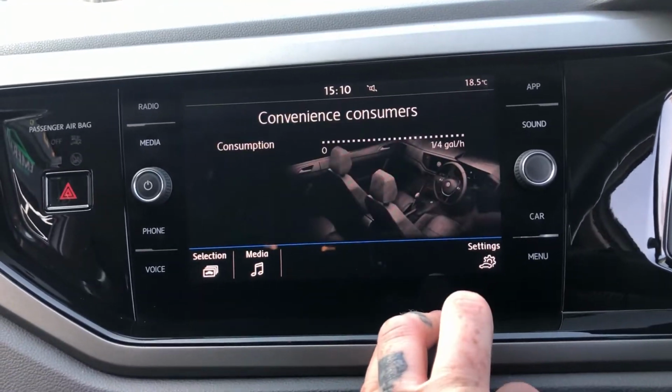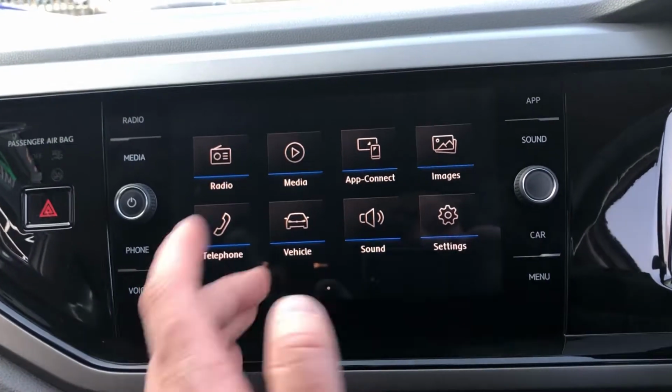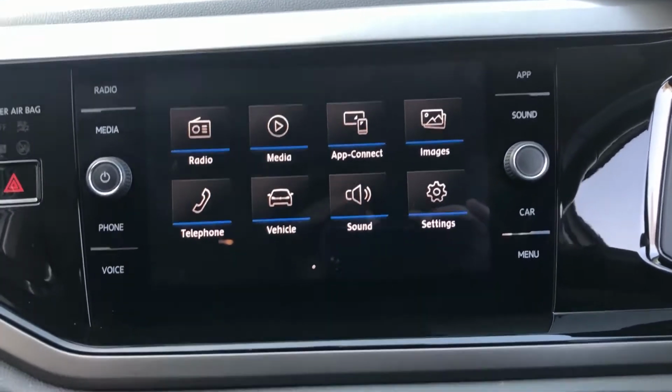Now if you click on car, you can see you can get convenience, and you can click back on there and it brings up the same menu, or you can click on the menu and that brings up the whole menu as an old school format, which is just a bit easier to use.